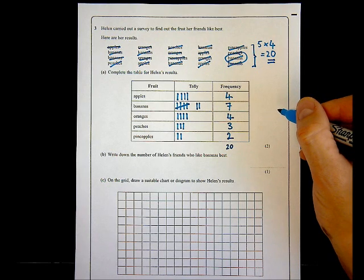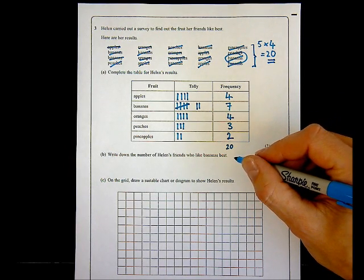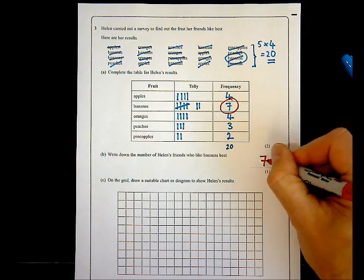haven't lost any. In 3 part B, I'm asked to write down the number of Helen's friends who like bananas best, and I can read that from the table here, so that would be 7.